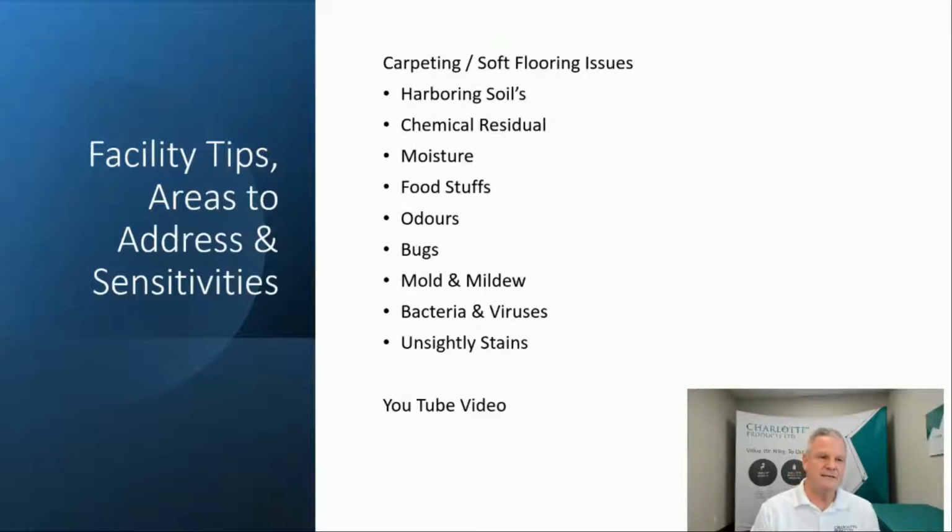So the first thing that comes to mind is carpeting. We call it soft flooring in our industry as well. And this takes into account restaurants. It takes into account retail stores. It takes into account long-term care facilities, hotels, motels, all of those kinds of specific areas, banquet halls and things like that. And generally, our big concern with carpeting is unsightly stains.